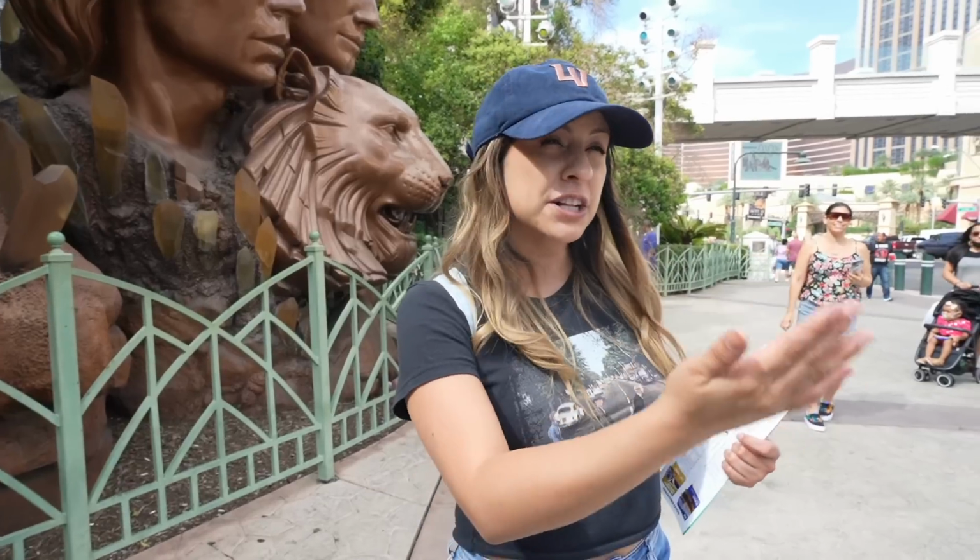Okay, so we just got off at the Treasure Island stop. Now we're going to go ahead and take another free mode of transportation. Even though we are really close to the Mirage Hotel, we are just going to take this transportation to show you this other way to get around, and that's going to be another tram.